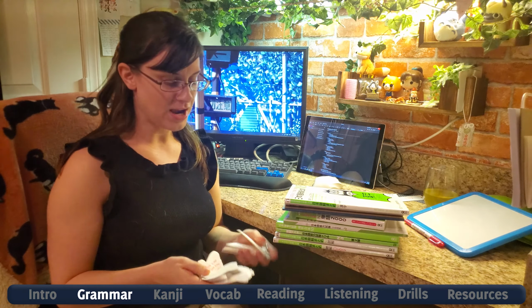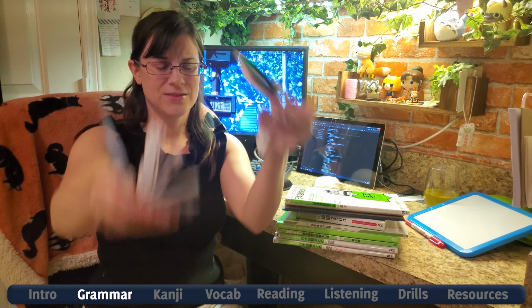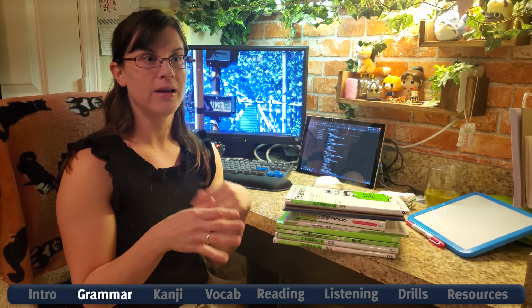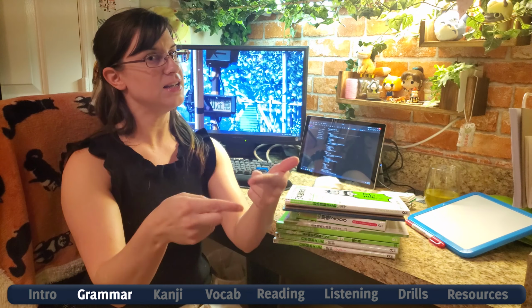So as far as how I'm actually practicing this, I have been making flashcards, like actual physical flashcards for all of them. So I make these, and then I take my cell phone and take a picture of it and put it into an Anki flashcard. I do both the basic and reversed cards so I can practice it from Japanese to English and English to Japanese.